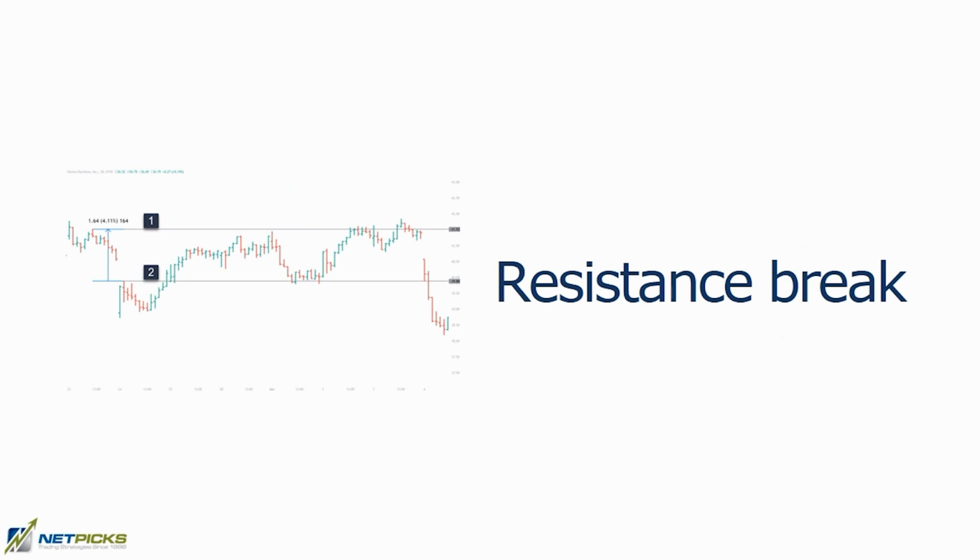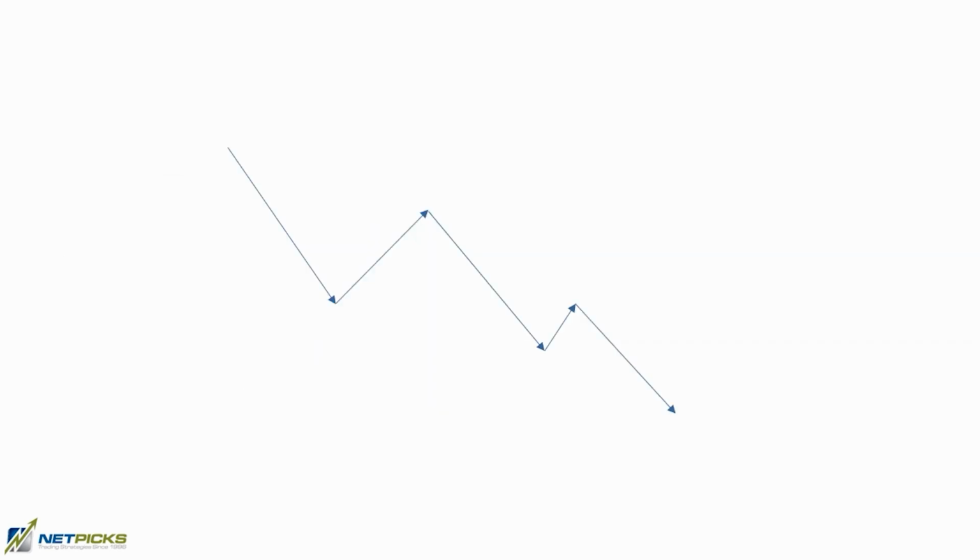We can also have break of resistance. And this entry, you can set it up near the close of the session, or you can do it in the morning of the session when the price is in your zone. And it's a little more hands-off at first, but it does give you the opportunity to adjust your entry depending on the session.